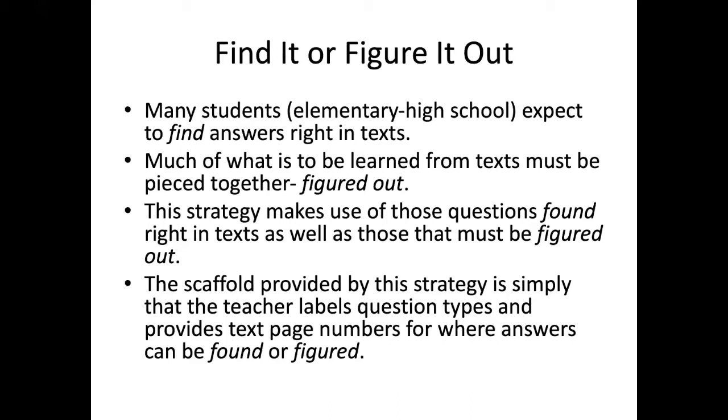And certainly it's a little bit trickier to put a page number on a figured response because sometimes it goes across several pages, or there's a little piece of it in the beginning of the reading, the middle of the reading, the end of the reading. And that has to be synthesized and then taken into account with what the reader brings to this piece of text in order to answer the question. So sometimes page numbers are helpful, sometimes they're not. And that's another way you can differentiate for your students. There may be some students that for find it questions, I might go ahead and put the page number to get them started. Other times for our middle and high school students, I don't always give the page number.